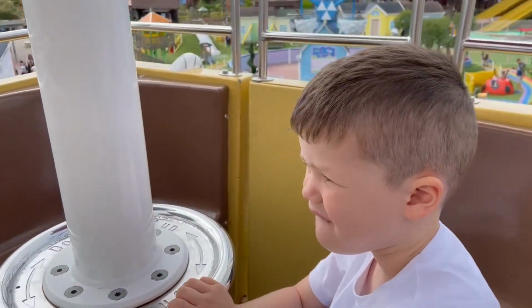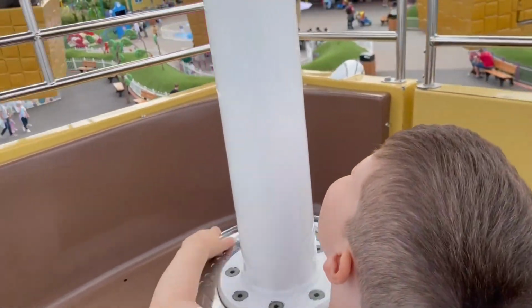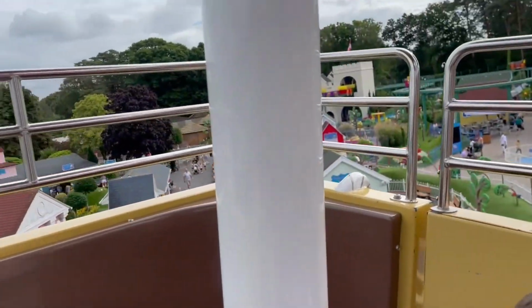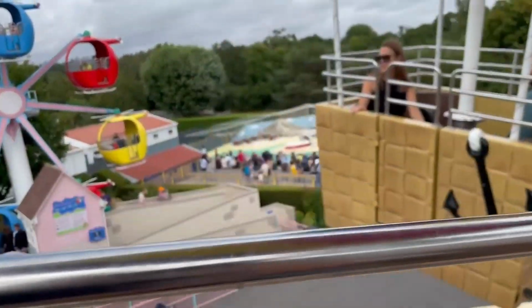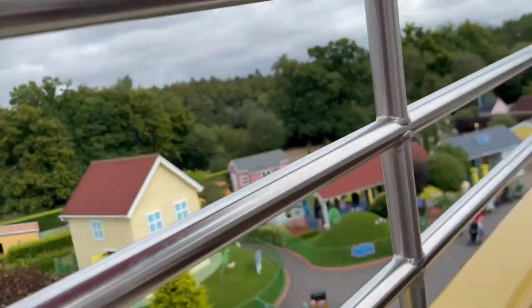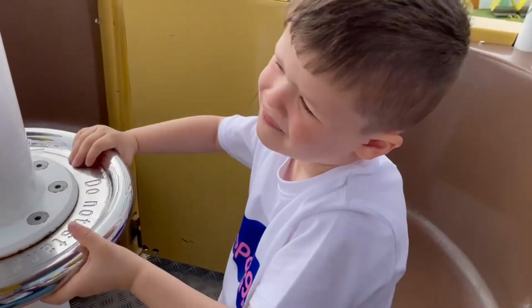Whoa! We're up in the sky, Edison. You're turning us around. Whee! Another nice view from up here. Can't see Mummy and Emma. I don't know whether they're on a ride or not. Hey, below. Woo! Can actually see the penguin enclosure up there. They're doing some feeding. Take a little talk. Whoa, Edison! Whee!